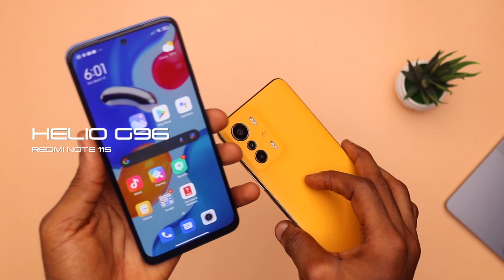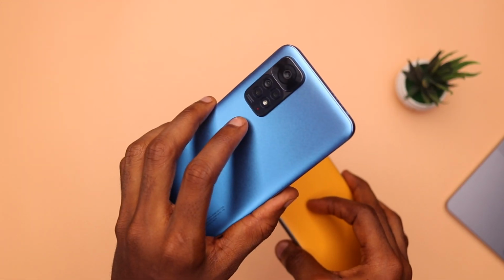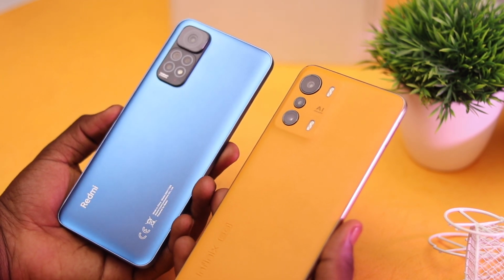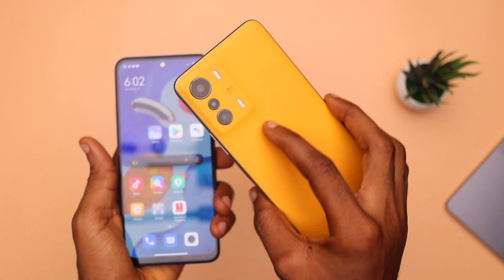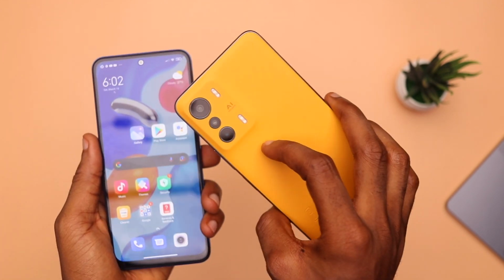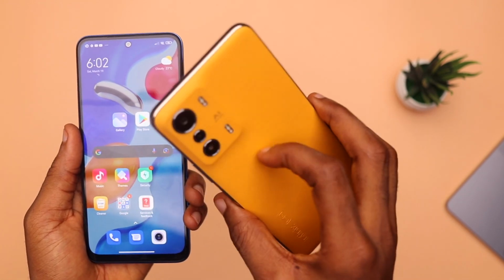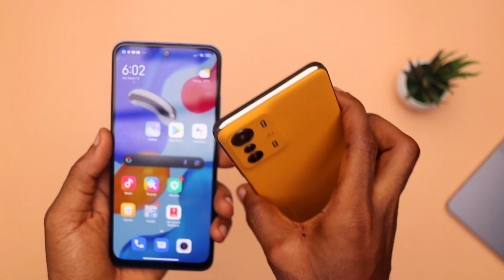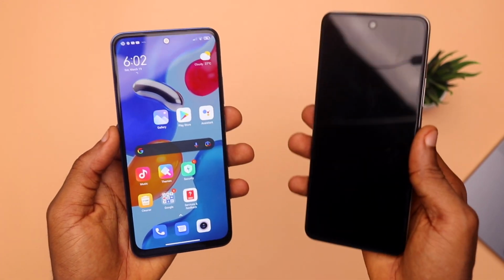The Helio G96 from MediaTek is powering the Note 11S. It is a 12 nanometer processor and it has 8 cores, so it's an octa-core processor, while the Dimensity 900 on the Infinix Zero 5G is a 6 nanometer processor, making it more efficient. On paper and on benchmarks, the Infinix Zero 5G outperforms the Note 11S, but we'll see how it fares in real life in the speed test coming up shortly.